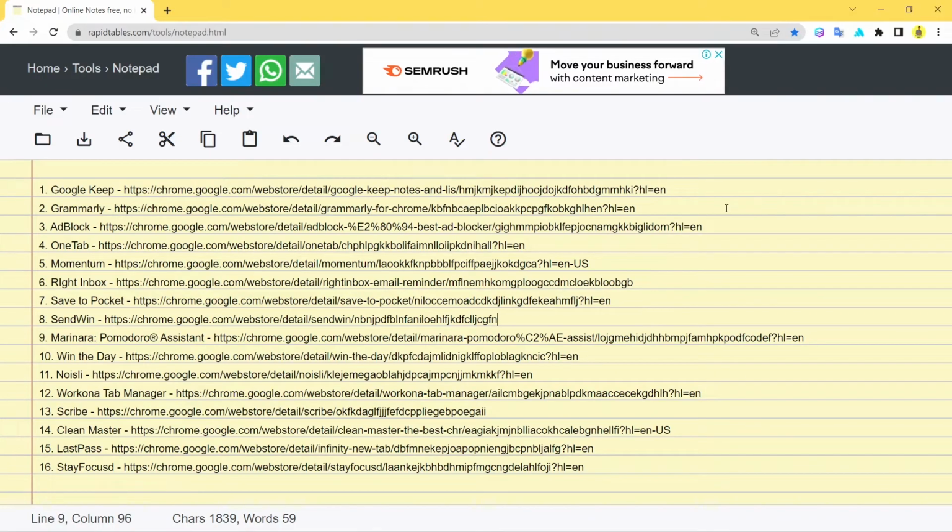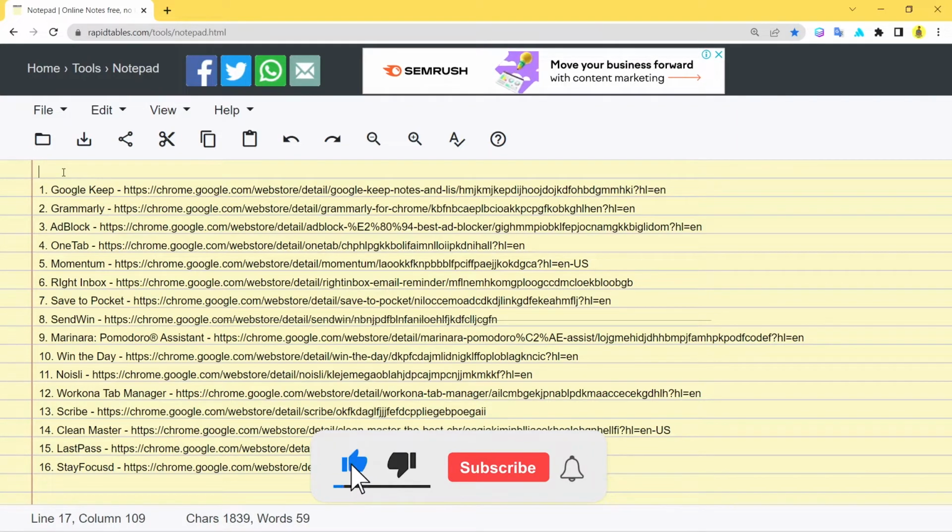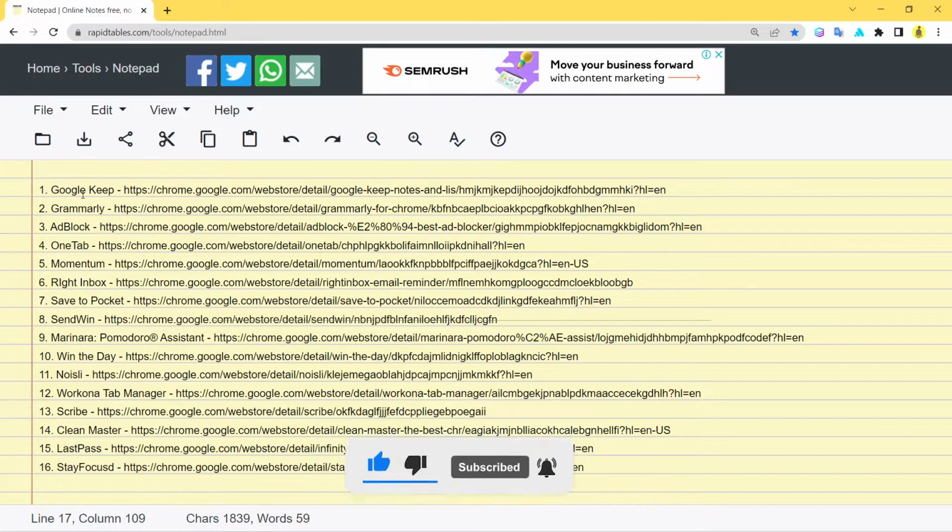Alright, so in order to share those tools with you, I have taken to my computer screen. So now I'm on my computer screen and I have prepared this list of 16 extensions that you can use to improve your productivity. So now let's start. Okay, so the first extension that I'm going to talk about today is Google Keep.